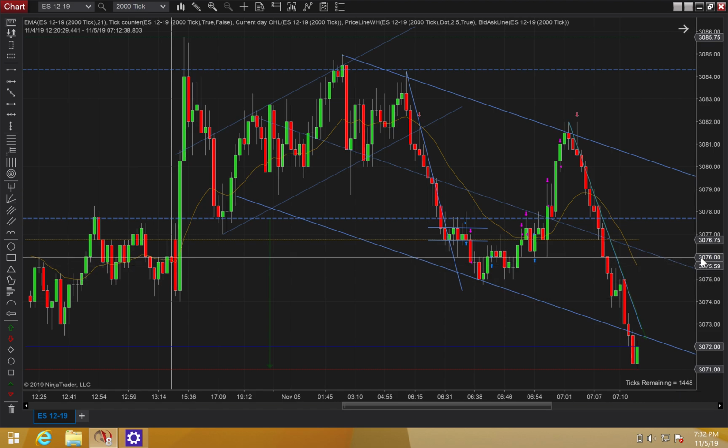Unless we get a reversal pattern. And if that reversal pattern comes, I'll show you what I'm talking about. But now that we are down here, we want to be careful getting short because we're going to expect prices to come back up to this top line. So in order of priority, this is where you want to get short.